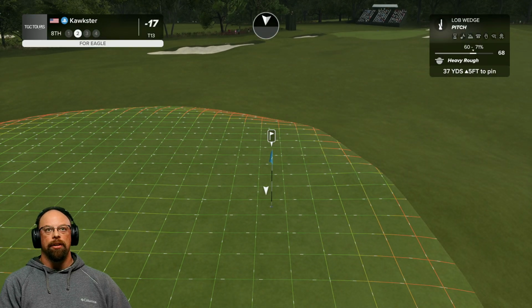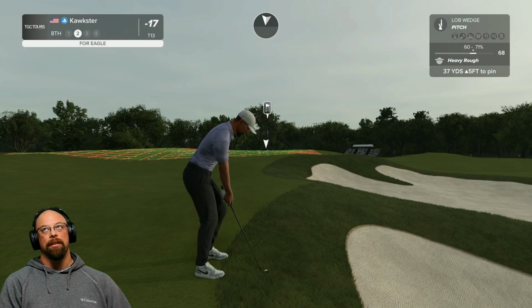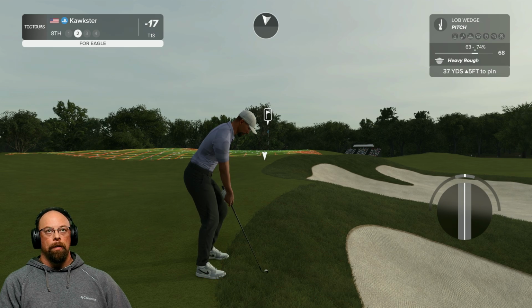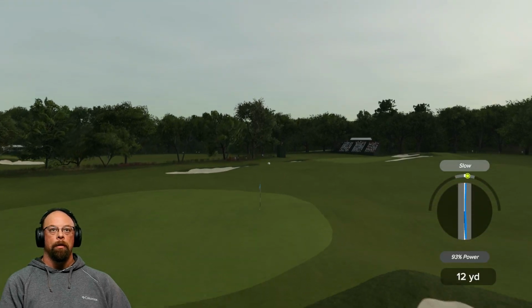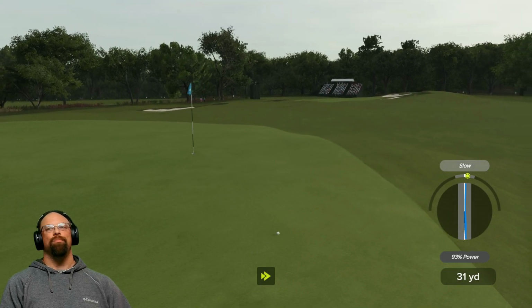Little shot out of the rough here. It's a terrible lie, too. Yeah, I really got to think about this here. That's got to roll out. That does not go right. Don't go right. Don't go.